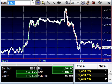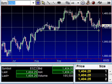We made a low overnight of 1402.50. If we take out that level, Dennis, we're looking at the low from last week at 1393. Coming back on the upside, the overnight high was 1409.50, so we've got to get through that in order to save another test of 1400. I wouldn't be surprised if we do test it here today too.